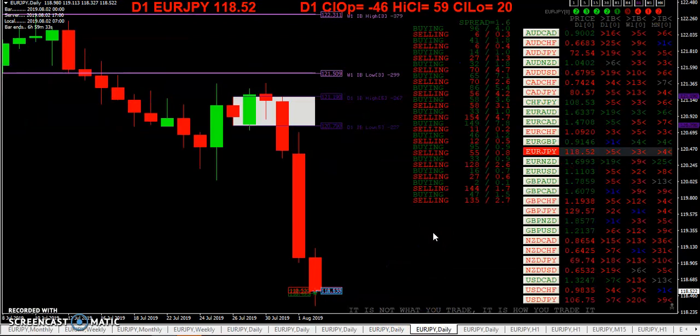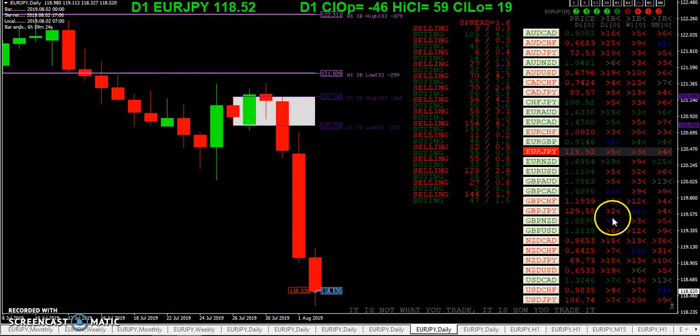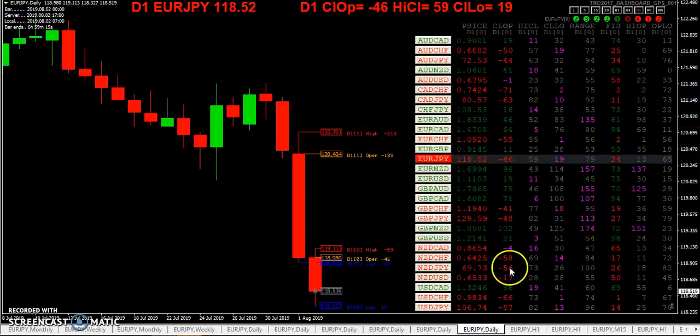On the inside bar tracking, nowhere near. We're not going to have an inside bar here. But you can see there are some pairs that did have inside bars happening. And also on the weekly and on the monthly. Daily range, we've got 1, 2, 3, 4, 5, 6 pairs over 100. The New Zealand yen right at 100.